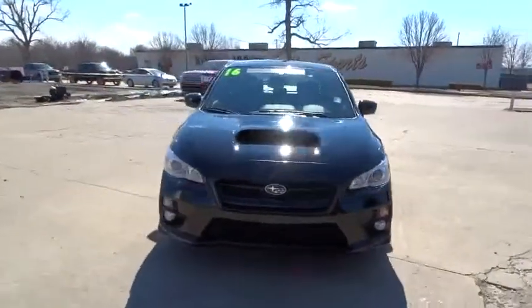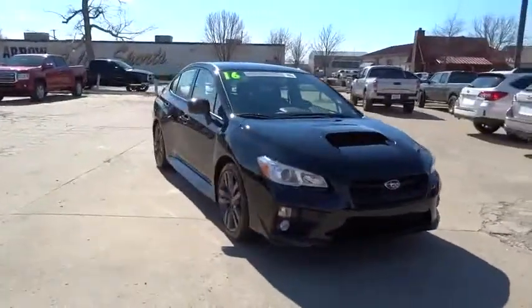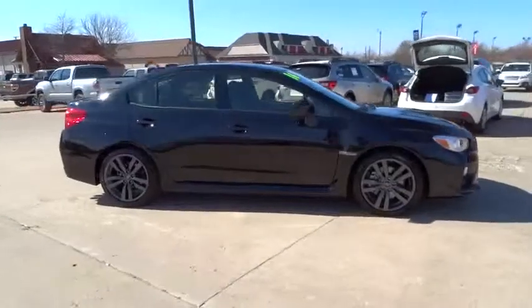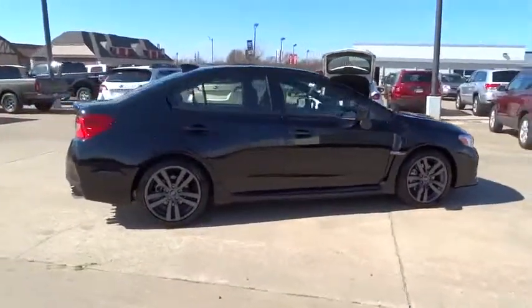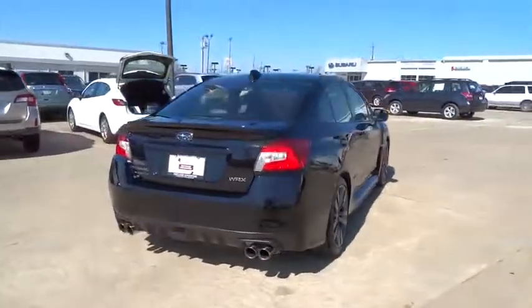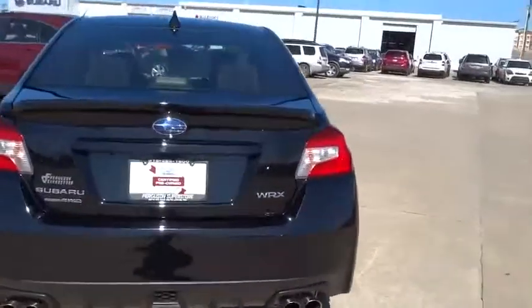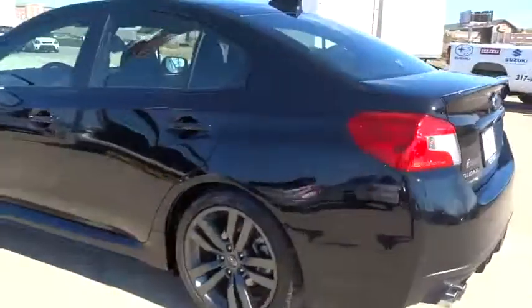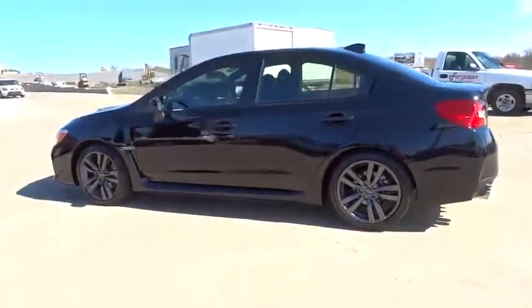2016 WRX. The Subaru WRX is built with performance in mind. Not only does it provide corner-hugging ability and power galore, but it also provides fantastic fuel efficiency. Plus, you get the dependability that we've come to expect from a Subaru. This vehicle has less than 6,000 miles. Here are some of this vehicle's great options.